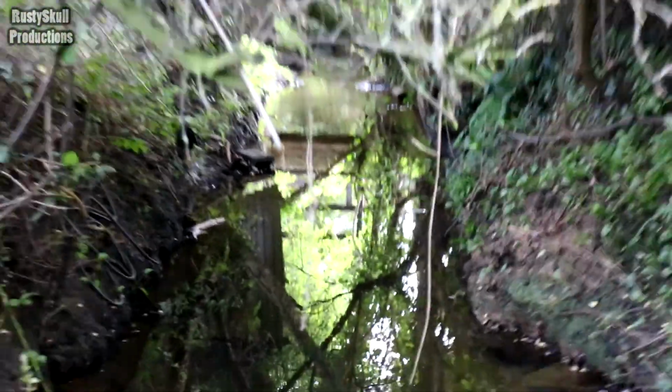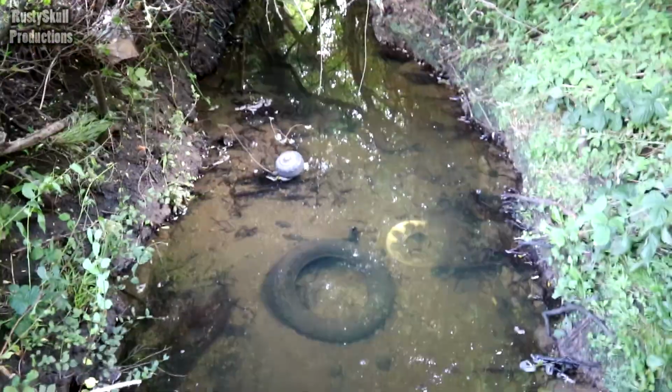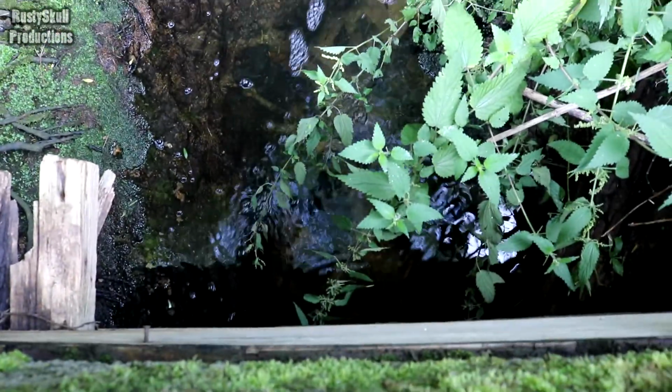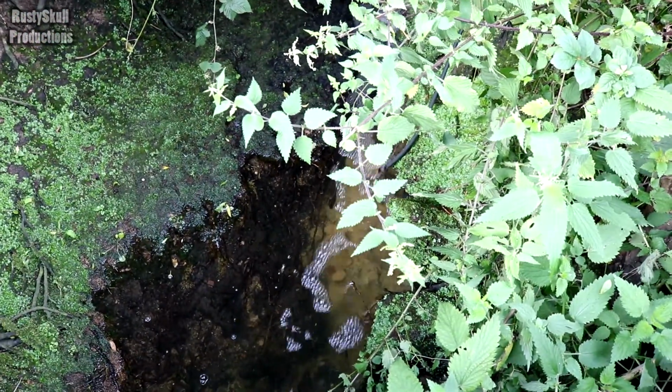Oh, there we go. There's a house down there, and that's obviously a bridge in their garden or something. And then on the other side, you've got a stream. Looks like it's quite deep up there. Then it fizzles out. Got some pallets and stuff, and looks like we've got a fallen tree. And it just goes down there. Nice little stream, isn't it?